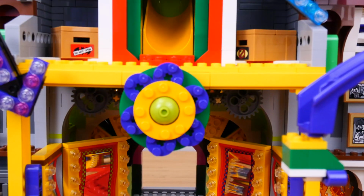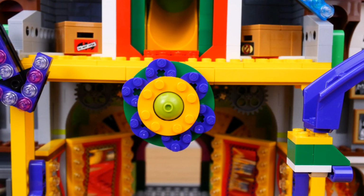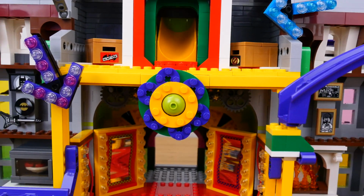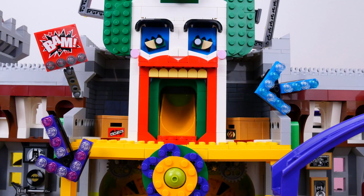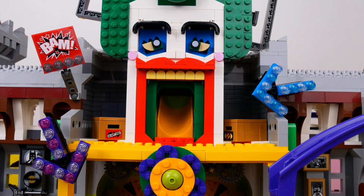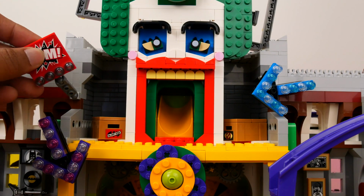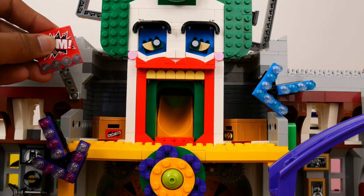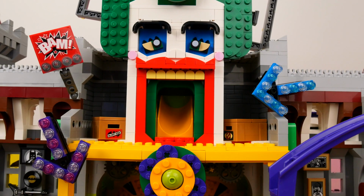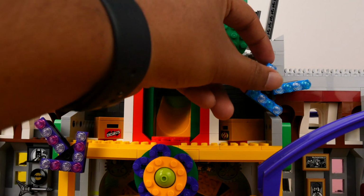This giant fake flower dial, this is what controls those punching hands at the front of the manor. And then you do have some cool signs around this really disturbing clown face. This thing kind of gives me the creeps, but I mean, it looks really good. I like the color scheme a lot. You have this BAM sign, which, like the haha sign, can be adjusted in a few different directions. That is just a sticker, but I really like the brick built arrows pointing at where you go.